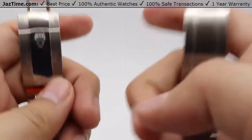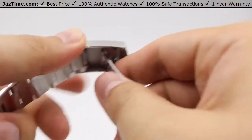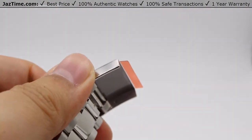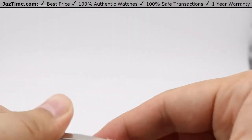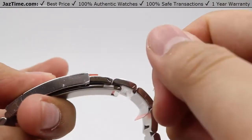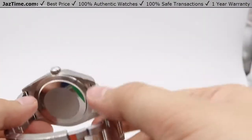For the clasps themselves, they both have different functions. So let's start with the Sky-Dweller first. On the back of the Sky-Dweller clasp, it has what's called the Easylink comfort extension link. You can see this little indentation on the clasp itself, and you can adjust the bracelet from the back here with a little tool that allows the bracelet to be shifted forward or backward. That's a small quality of life feature for hot summer days. Your wrist swells up, you don't want the watch to be too tight on your wrist, and you can make a small adjustment for that, and vice versa for colder days.